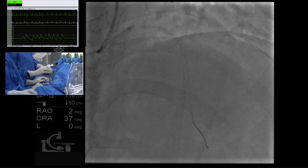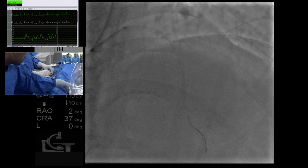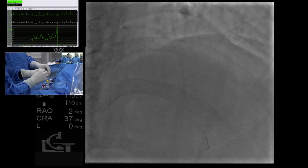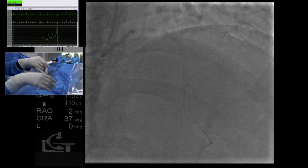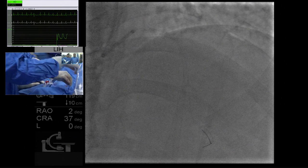So that's my run through, and then I will remove the rotawire in a second. And very important here, because you're through a calcified lesion, don't just pull the wire ramming out. You will dissect the left main. Remove it gradually and easily, and now we have the run through in there.